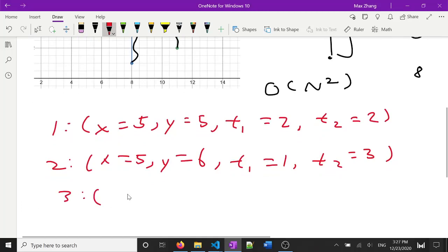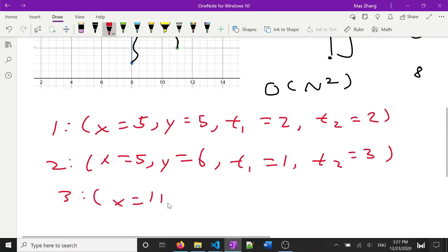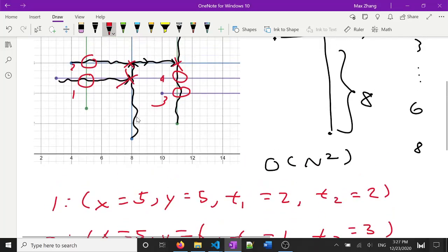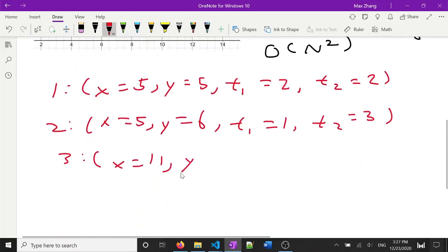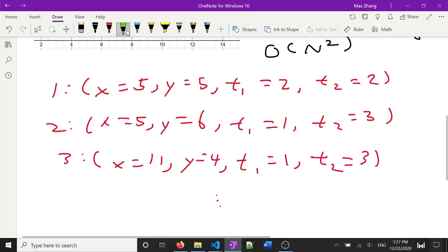The third intersection spot is at x equal to 11, y is equal to 4. The first cow takes time 1 to get there. The second cow takes time 2 to get there. And I think you get the idea. And what I'm going to do is process all these intersection points in increasing order of time 2.